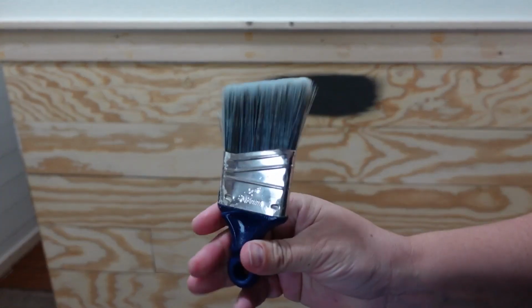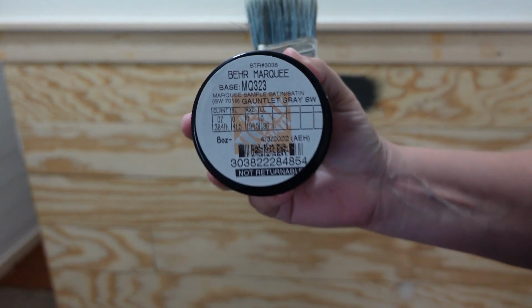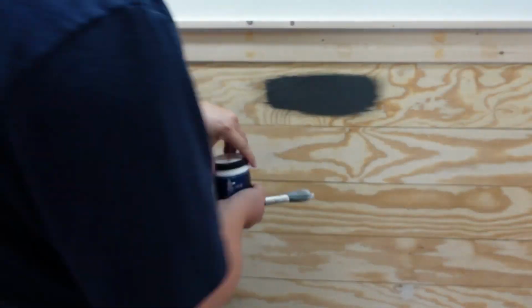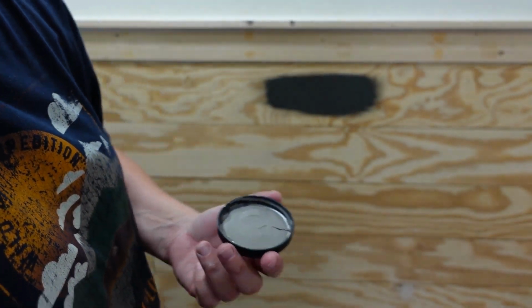Let's get Gauntlet Gray. Okay, went ahead and got a different brush because I have plenty. Gauntlet Gray by Sherwin-Williams. This is definitely a taupe color. I really love this color.